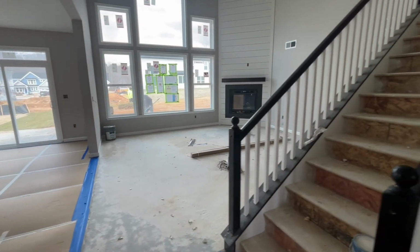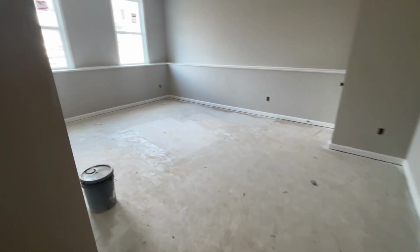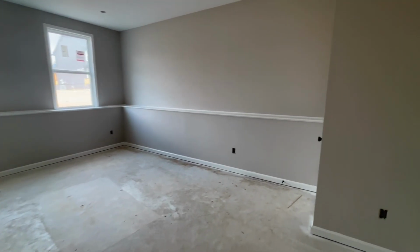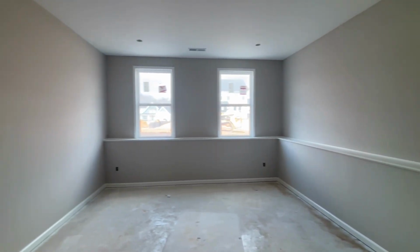All right, so we're back on the main floor, but like we talked about, this kind of goes down halfway to a bonus sitting area, TV room, kids playroom, whatever you want to call it. It's almost like if the kids wanted to have a little place away from everything, right?